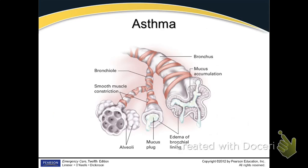You have bronchoconstriction, or bronchospasms. You have mucus production, and then you have swelling of that bronchiole, which is going to cause bronchial constriction. So those are the three things that you're fighting against to get this person breathing right.